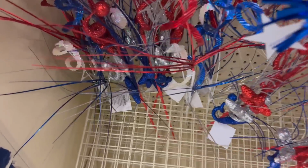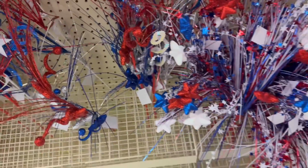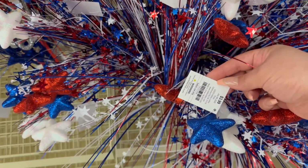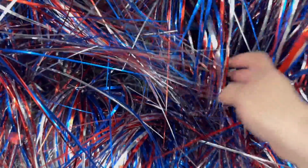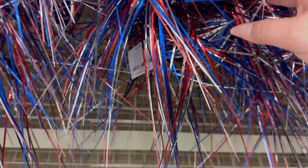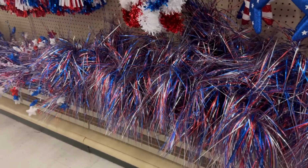Over here is some more picks. These are going for $4.99. You also have these bigger picks. This one is going for $3.99. Over here you also have this pick. I like this one because it looks like it's a firecracker just going all over the place. Let me find the price. $3.99. All right, so stepping back so we can see this area. That's one of the garlands laying there.